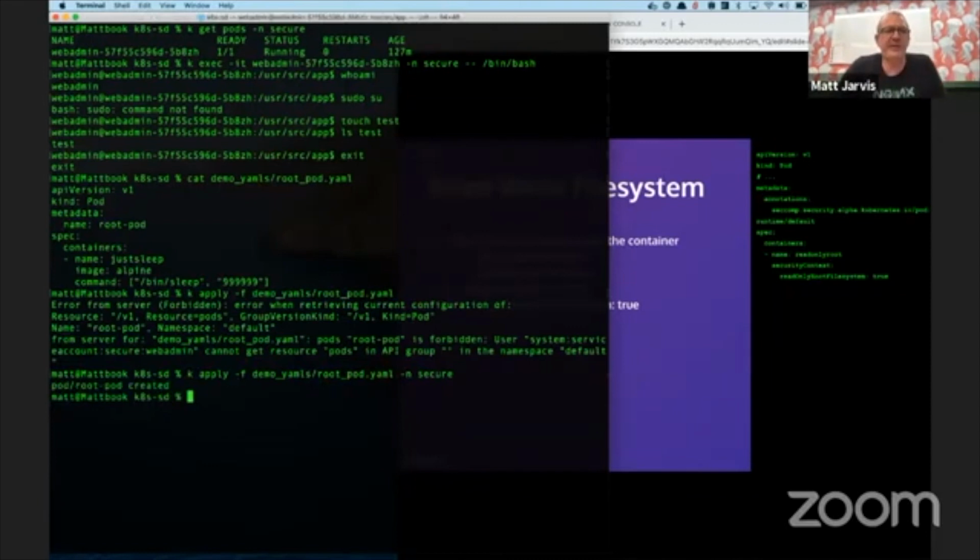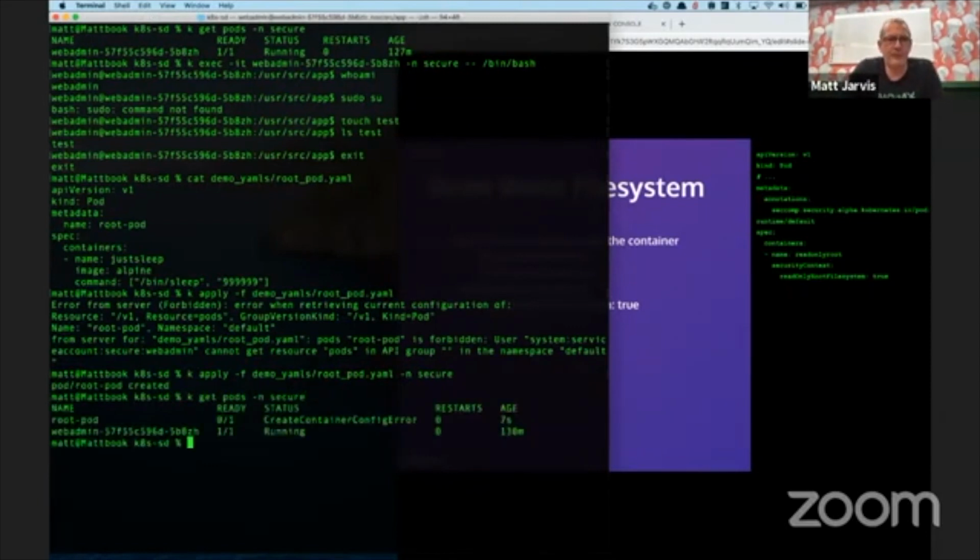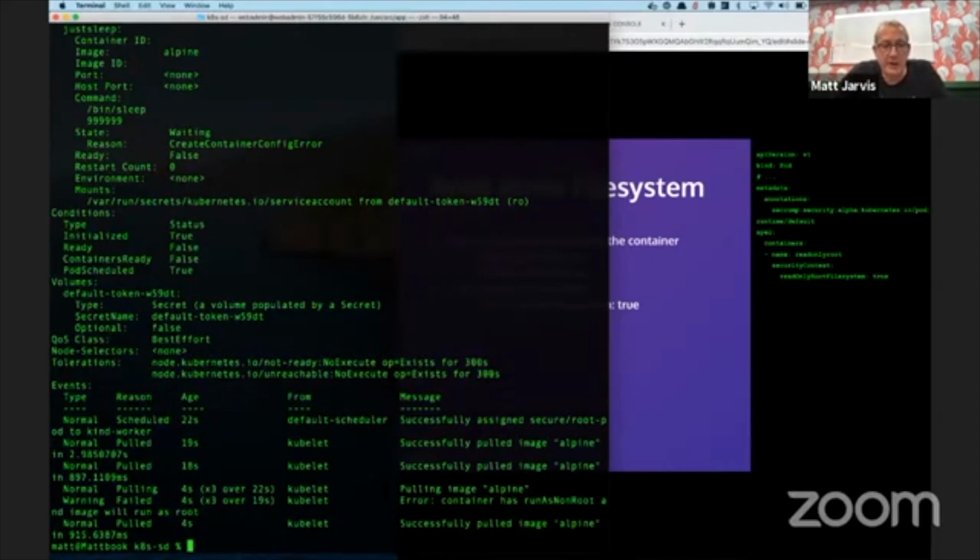Well, that looks like something's happened there. So let's have a look at what's actually happened. So we've got this create container config error. So that looked like something has actually stopped us from running the root pod. And if we do kubectl describe the pod, root pod in the secure namespace, we see this error here: container has runAsNonRoot and image will run as root. So something there has stopped us from running a root container. This is probably a pod security policy, but at this point we don't really know.